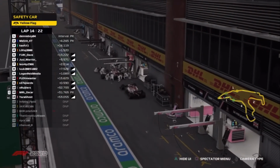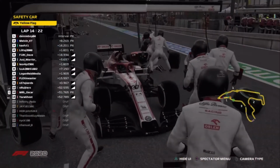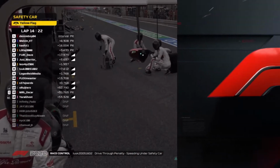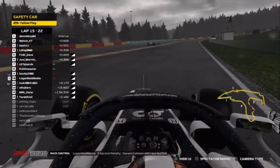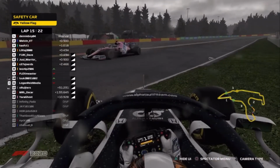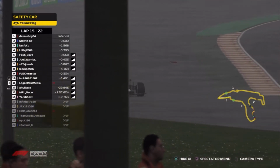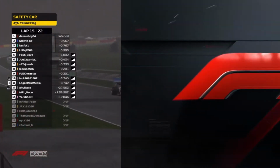It's a double stack for Alfa Romeo, and they're both going on to intermediate compound tires. Probably the smartest choice that they could have made at this point in the race, as he gets released there. As you can see, there's a few cars off, and that is Logan, who has won in Delta Racing Series, now off the track under the safety car, and that is a crash under the safety car. And there's a few more cars off there as well.